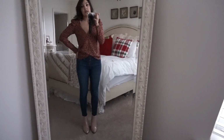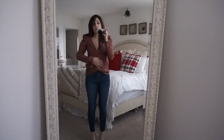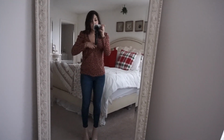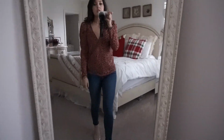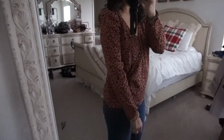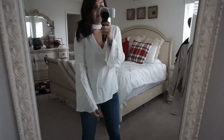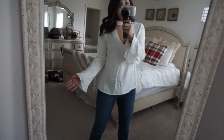So I love this. I'm wondering if it came in other colors or prints or styles, because I just really love the cut of this shirt. And it fits me really nice. I definitely need to hit this with a steamer. I just ripped it out of the package, but this is so cute.